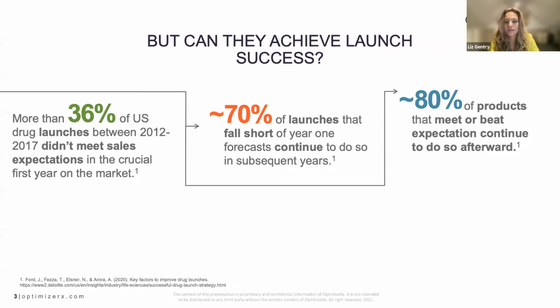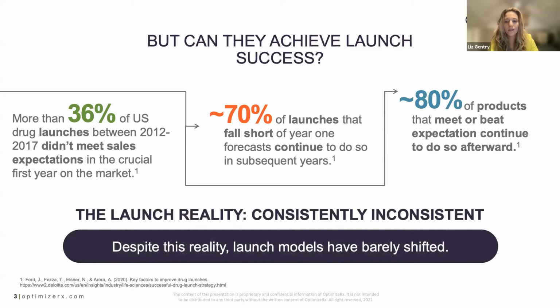There's a saying out there that you live with what you launch with, and that must be true, because of those that fell short, 70% continued to fall short in subsequent years. But for those that achieved success in that first year, 80% continue to meet or beat expectations onward. So the reality is, from a performance standpoint, we've been consistently inconsistent.